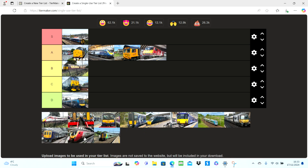The 221, the Virgin Voyager 221. I've not been on the Avanti ones, mainly because they now don't operate to Scotland. They just operate to Holyhead. I don't know about Voyagers. I haven't been on one in a while, so I can't say much. But I do remember when I got it, I was expecting a 390, so it was a surprise.